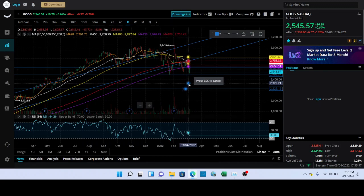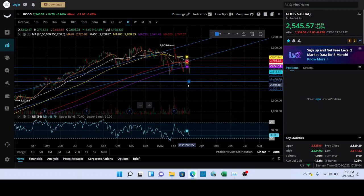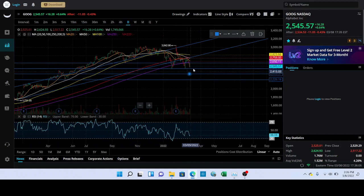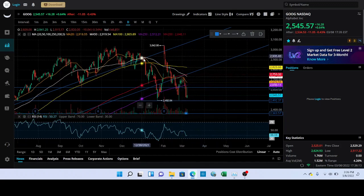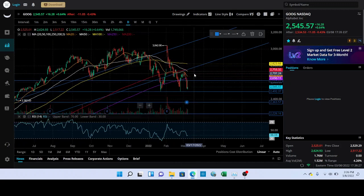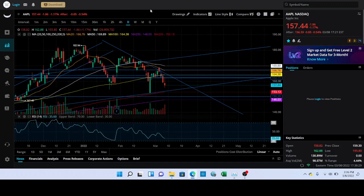And then maybe this area right here, this 2,363, could also act as support, but these are not strong supports. So I do want to take note of that. And now we got this strong 20-day moving average to the downside. And it looks like it's going to cross under the 200-day pretty soon. And obviously this already happened, death cross on Google. So yeah, things don't look too good here either.